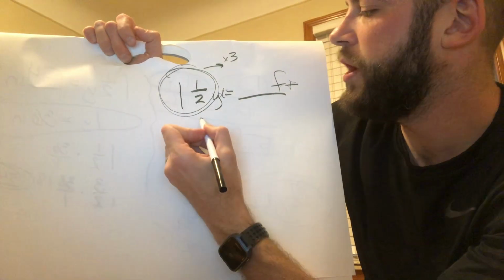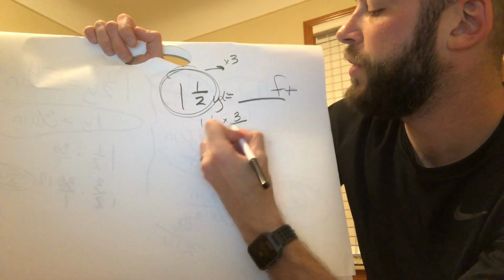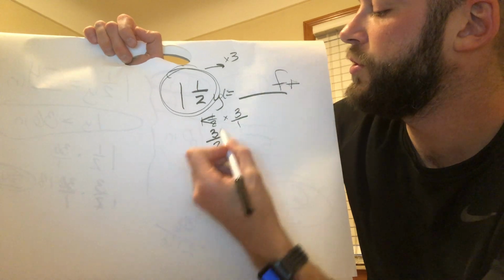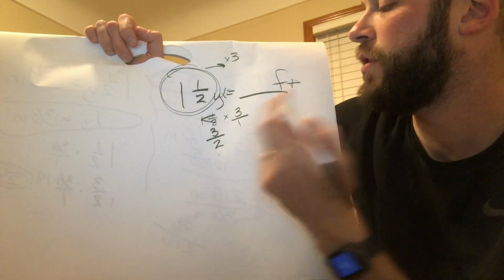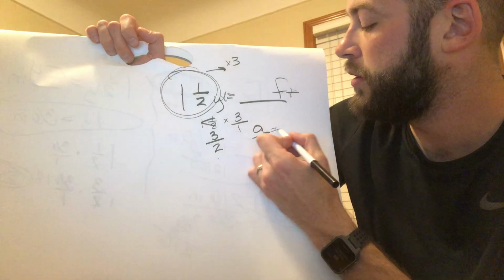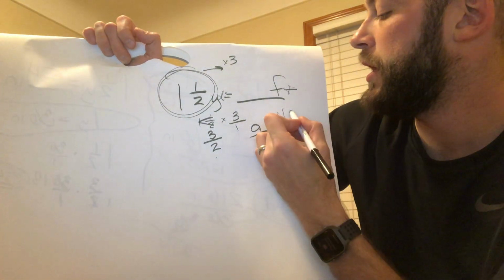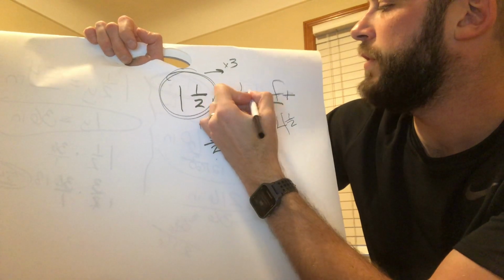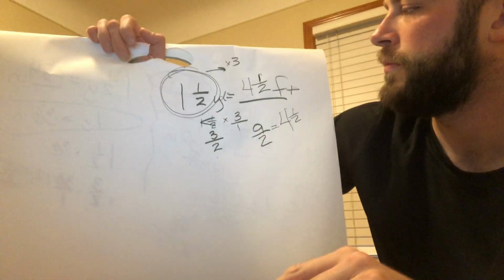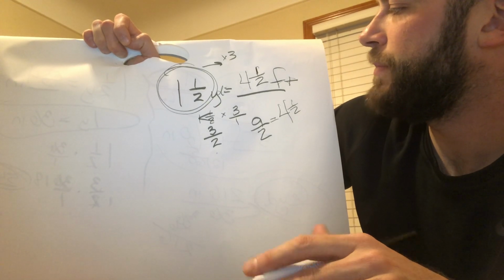Okay? So what is 1.5 times 3? Well, 3 would turn into 3 over 1. This turns into 3 over 2. So what's 3 over 2 times 3 over 1? It's 9 over 2. And what is 9 halves? Well, 9 halves is equal to 4.5. So 4.5 feet.